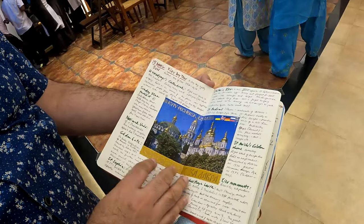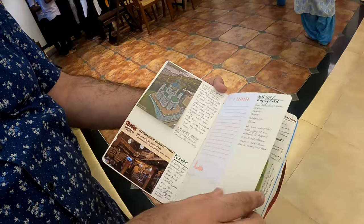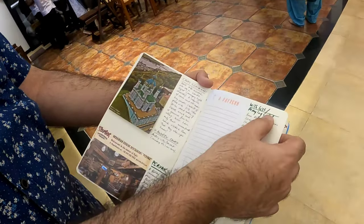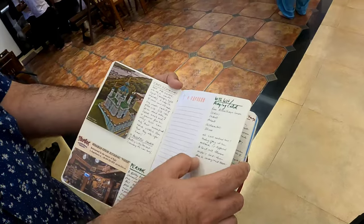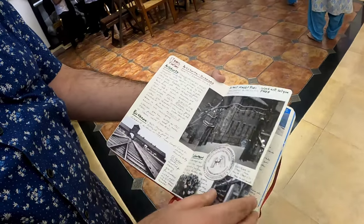And all the brochures, I remove the relevant part and put it here. And this is actually a praying card in a church. You put a wish list and post it to God. Okay. And so it goes like that.